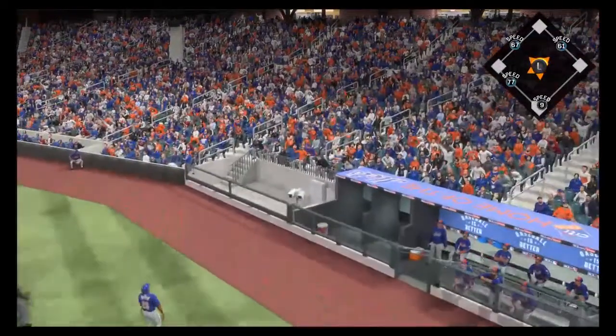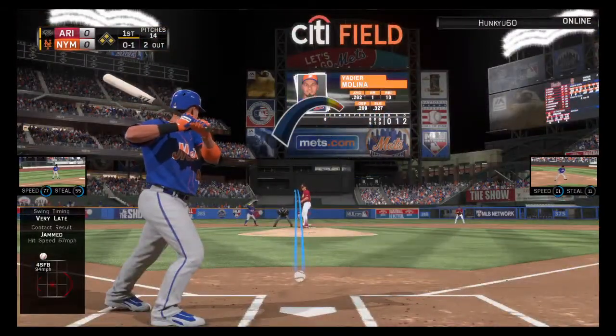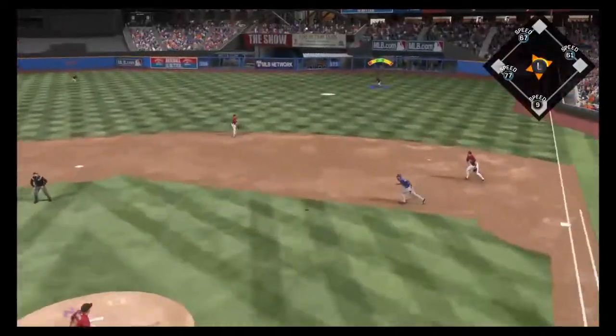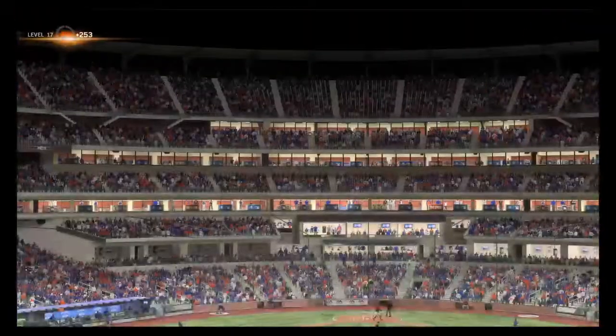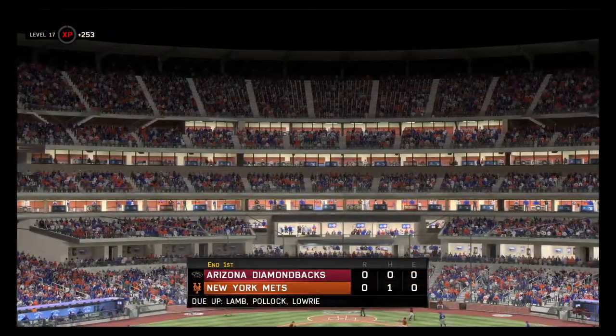Behind on that one. Now behind in the count, 0-1. Trying to escape unscathed here in the first. Heading out towards shallow right. Bourne is there as he makes the catch, and they'll tightrope out of danger as he strands the bases loaded.